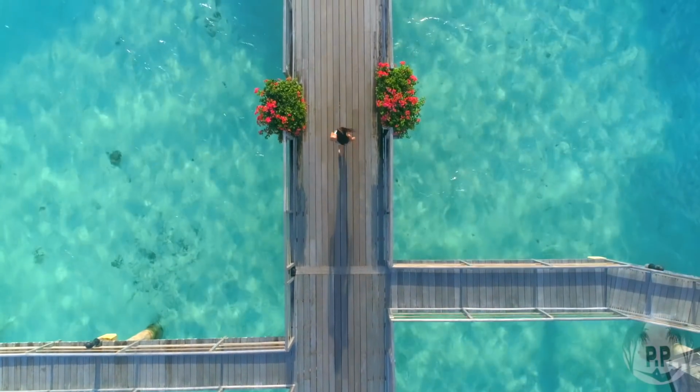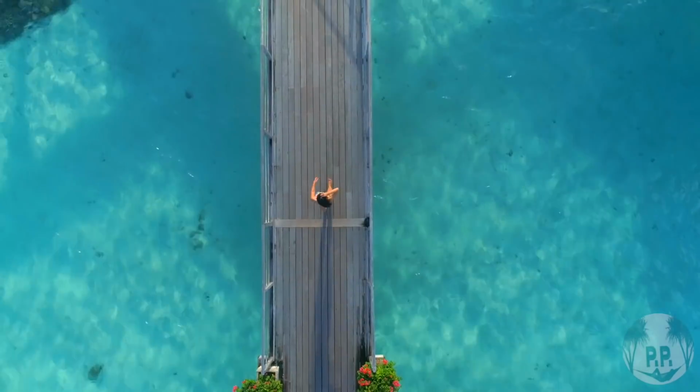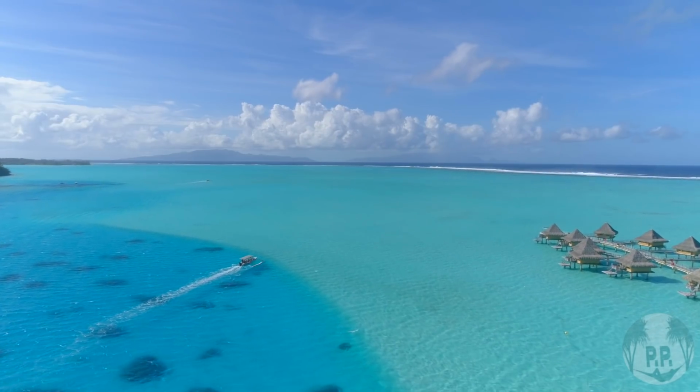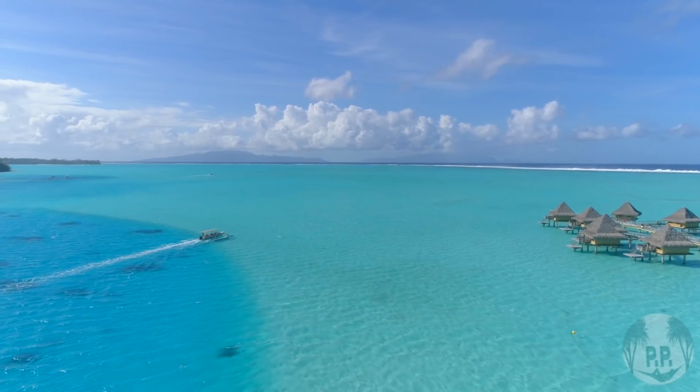If you've always dreamed of an exotic vacation in an overwater bungalow, but don't want to travel all the way to the South Pacific, have no fear because there are plenty of incredible ones far closer than you'd expect.